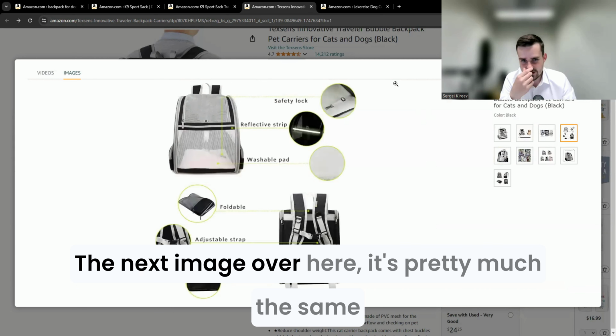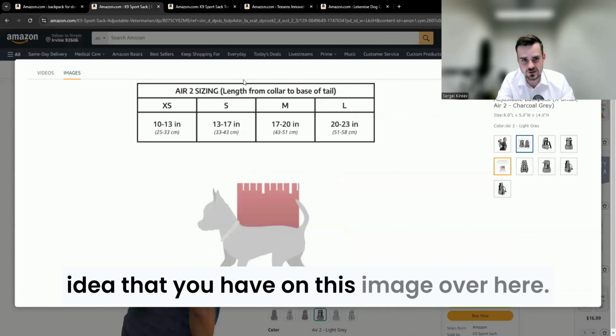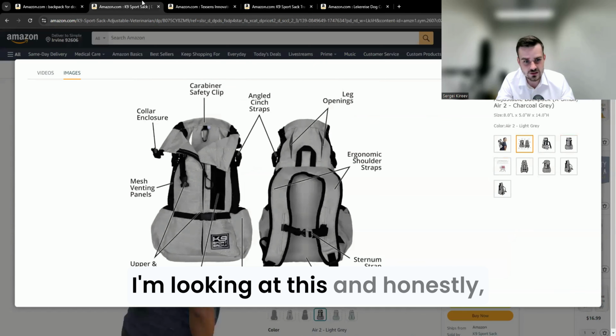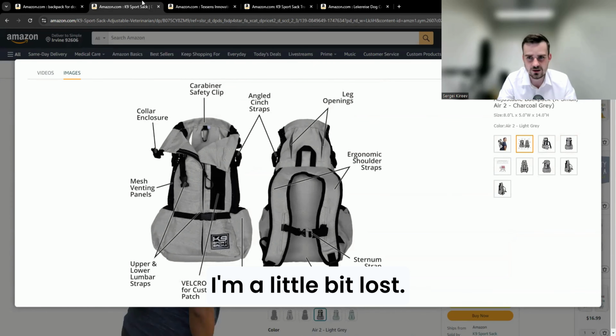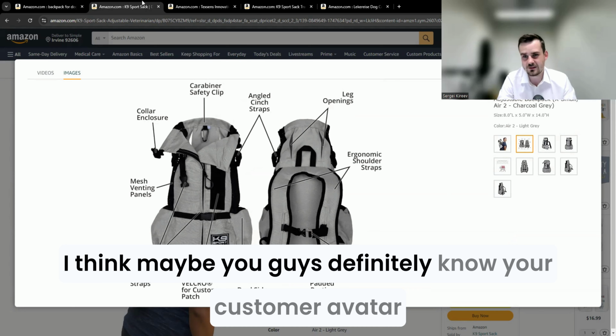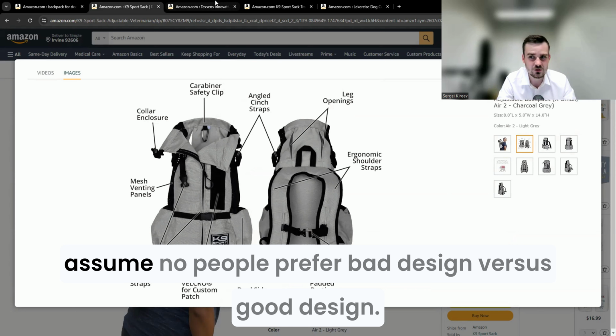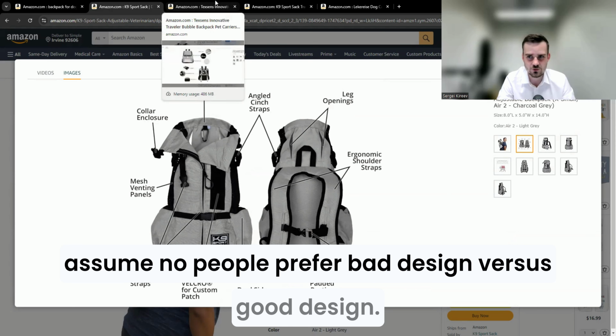So the next image over here, it's pretty much the same idea that you have on this image over here, but let's just compare this one, right? I'm looking at this, and honestly, I'm a little bit lost, right? I think maybe you guys definitely know your customer avatar, and maybe people prefer this kind of layout, but I assume no, people prefer good design over bad design.